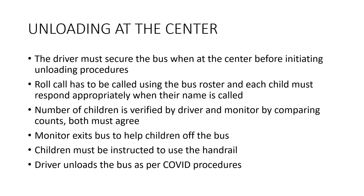Once the monitor is down on the ground, the bus driver starts unloading the bus as per COVID procedures. He starts at the front of the bus first and works towards the back. Now when they are getting off the bus, of course they must be instructed again to be sure to use the handrail. If they should trip, and they will trip coming off the bus, it'll be a longer and harder fall than when they're getting on the bus for sure. Because if they trip at the top of the stairs, it's a long way down. So yes, they must hold on to the rail, and again they need to get into that habit every day.